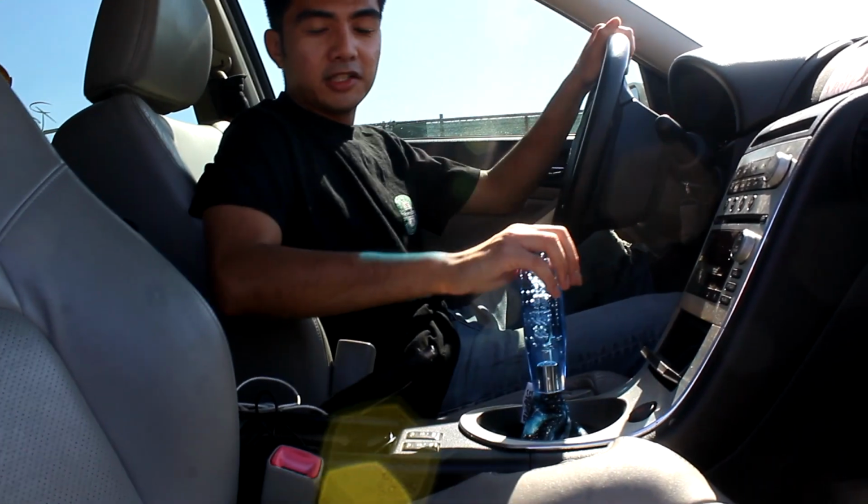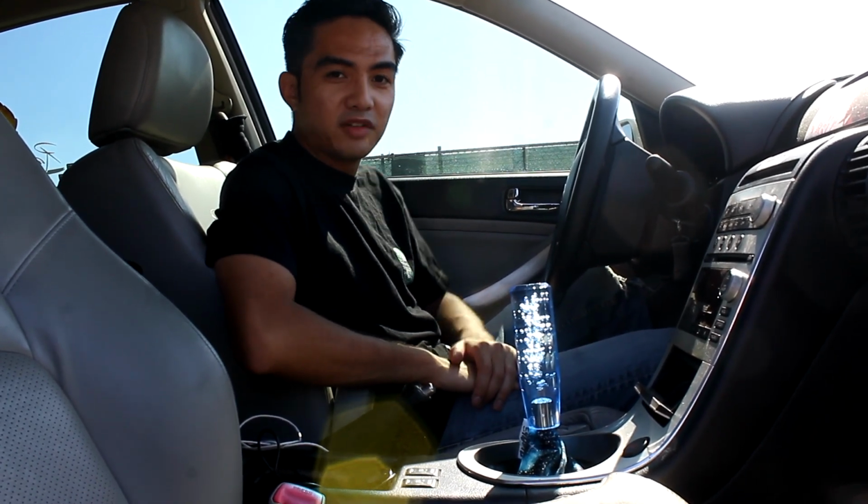Anyway, so that's the small interior stuff. So now that you guys know how the car is built and what went through it, let's go drive it and I'll give you a rundown on my experience on learning this car.